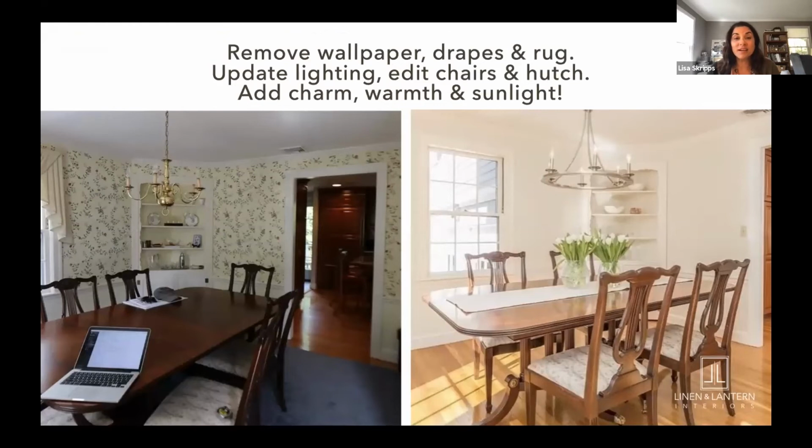Again, dining rooms, people love dining rooms, but they also love their wallpaper. I'm not saying wallpaper is a bad thing in dining rooms. I love wallpaper in dining rooms, and I tend to steer my clients in that direction because I think it's a great place to make a statement.